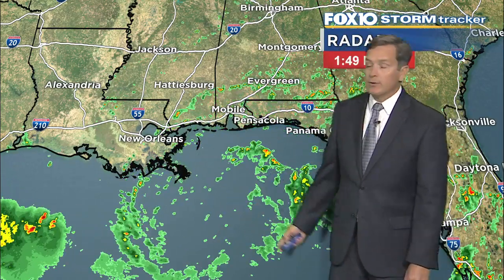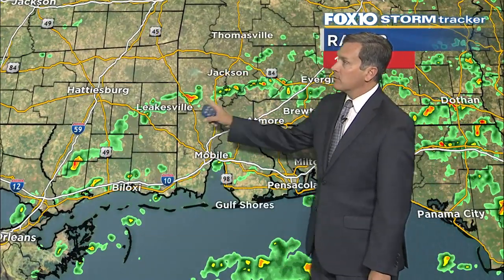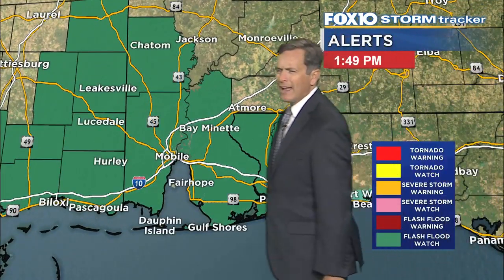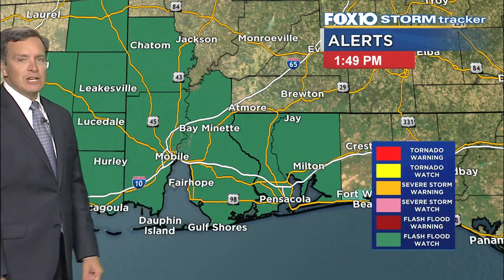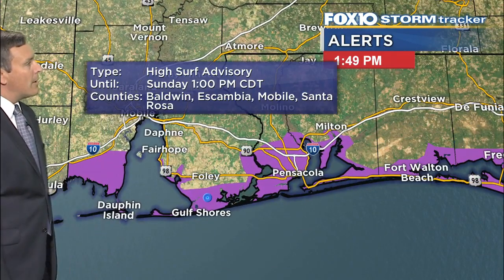Circulation center right in through here due south of us, and looking at what we have here, some rain bands right now up into our inland counties. We'll have updates on Fox 10 News. We remain in our flash flood watch, and with the track having shifted a little more to the east, it's more likely that we'll see some rain in our area that could result in some flash flooding over the next several days. Today a very scattered rain day, but tomorrow better chances.